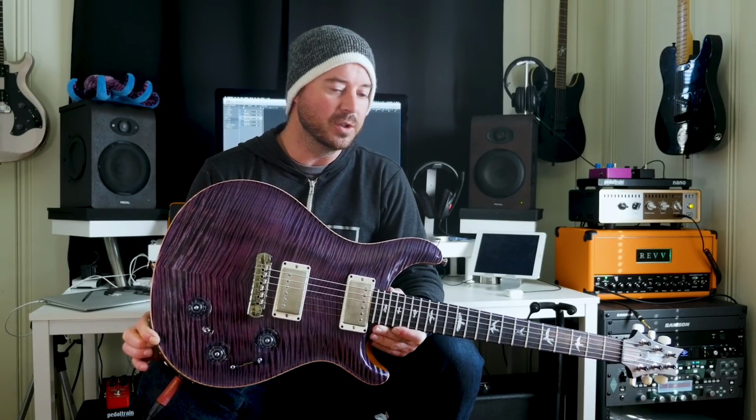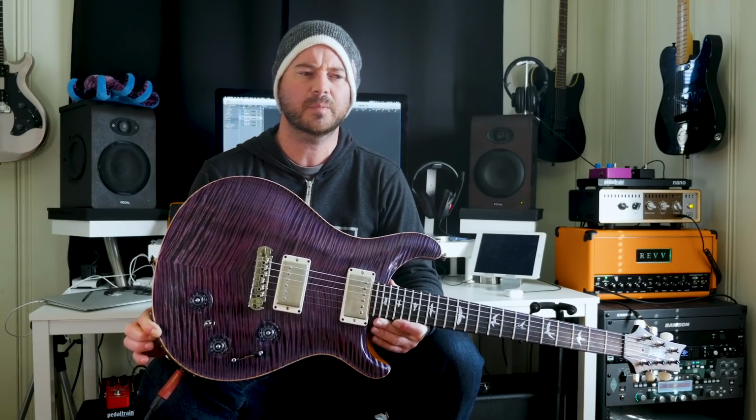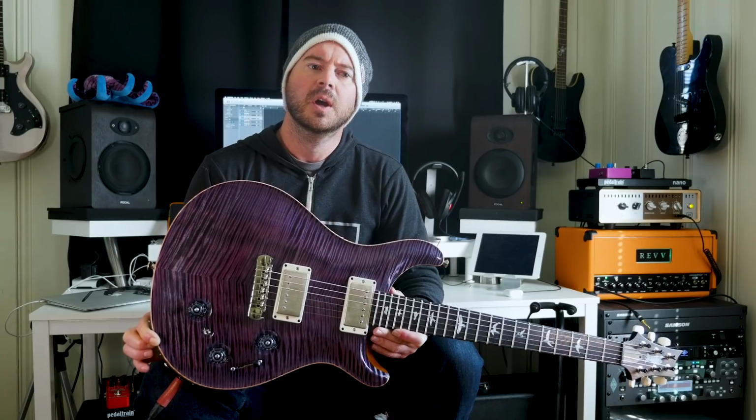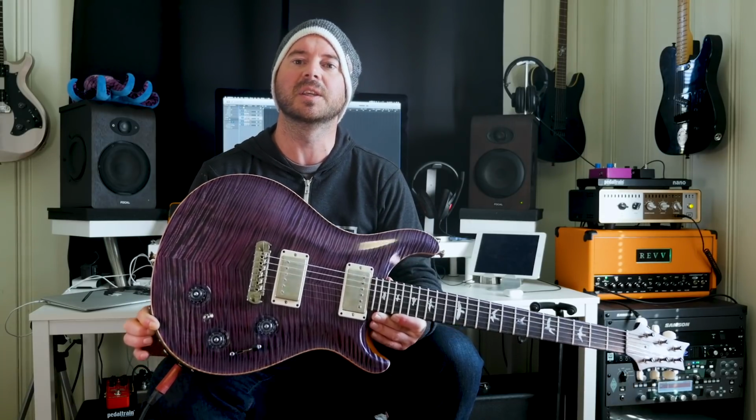I have a lot of friends who have said, well, I could never spend $10,000 on a guitar. Now, that's a tough thing to say because we're very lucky as guitar players to be able to purchase an instrument of very decent quality for $500, for $1,000.